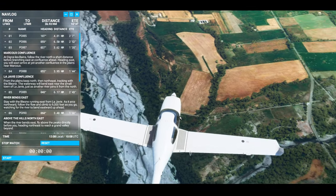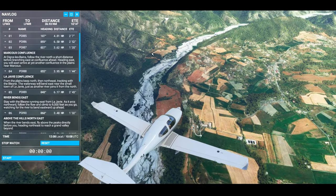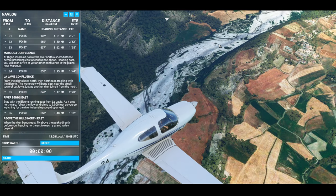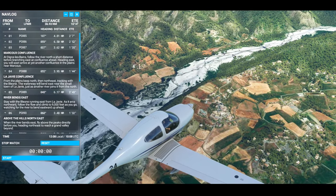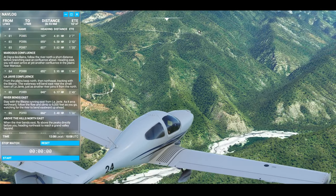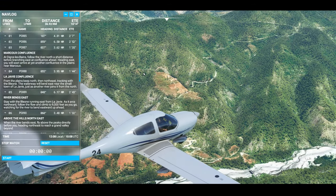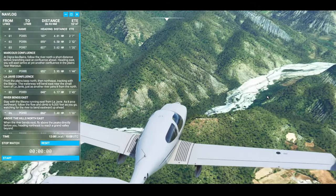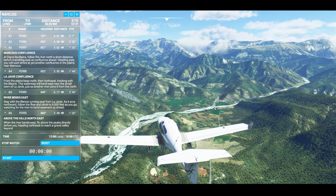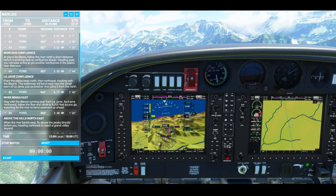Now the river is white, or whitish. I don't know why, but it looks interesting. Hiking trails here, if you want to go on a hiking, and a whitish river. And this is the confluence here. Let's see what we should do now. We are drifting. I'll go right.